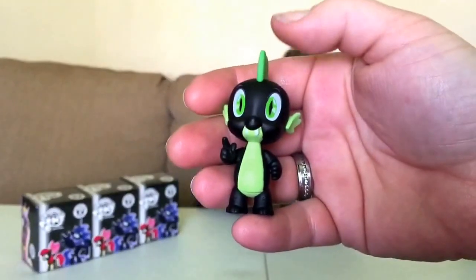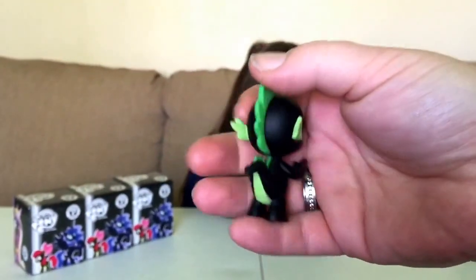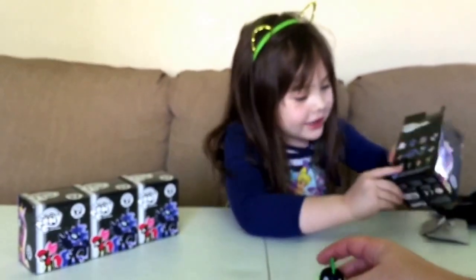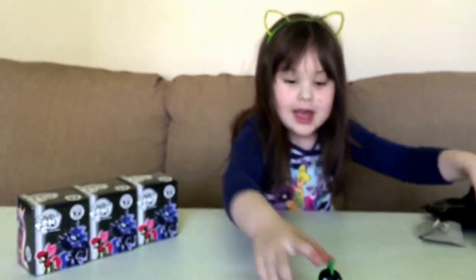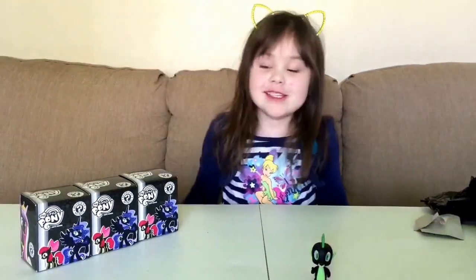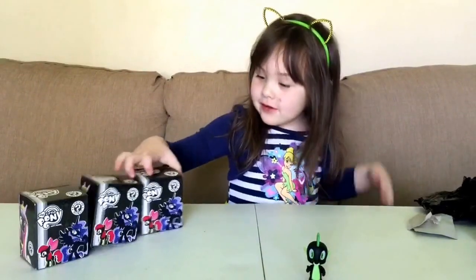Spike's a cute one. I didn't know that he was going to be black like that. See, I told you he looks like that. Yeah. He's pretty cute, right? All right. You going to do the next one?